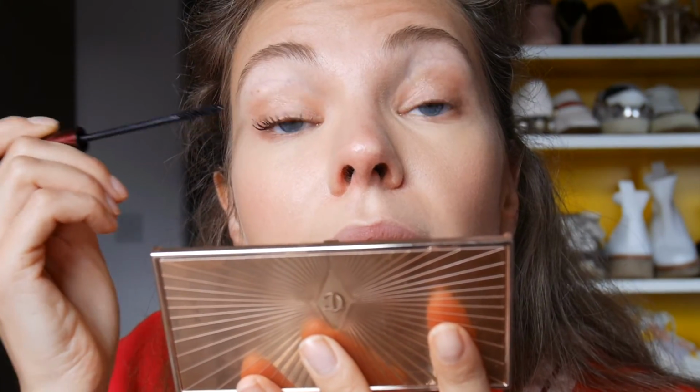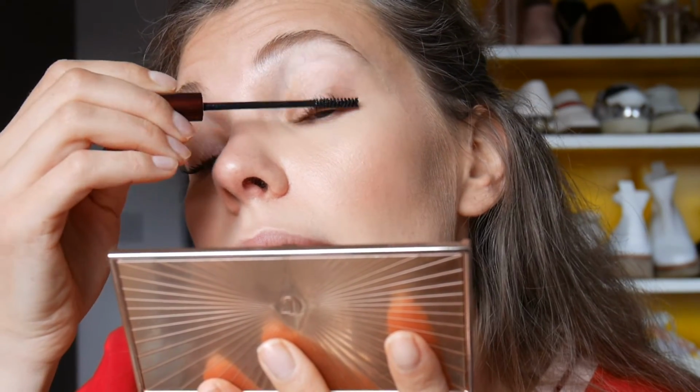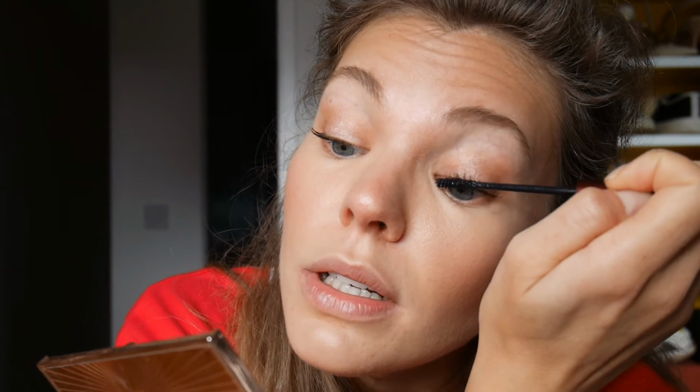I'm using my Kevin Aucoin mascara, which I've been just dying over. It's got little fibers in it, and it just makes your eyelashes so much longer and so much fuller.